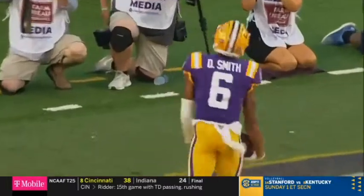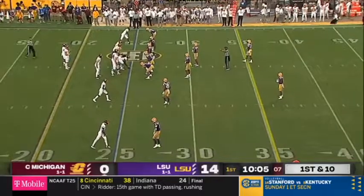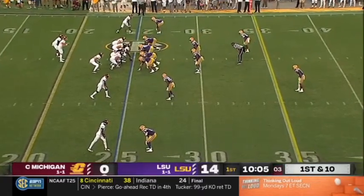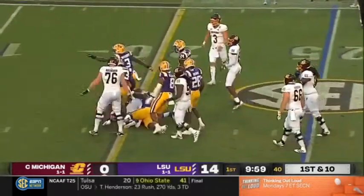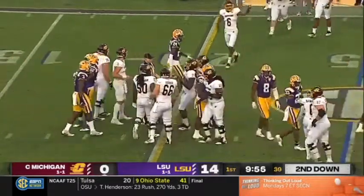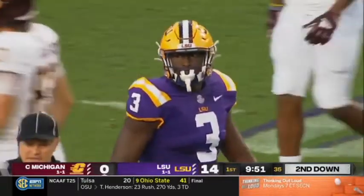Deion Smith able to climb the ladder. Chippewa's offense right back on the field after the scoop and score by Andre Anthony, the New Orleans product. And they'll go straight ahead with Lou Nichols. Nichols had 135 yards and a touchdown against Missouri. He also had 40 yards receiving. He was sensational on a Saturday afternoon at Mizzou.